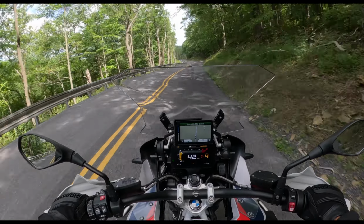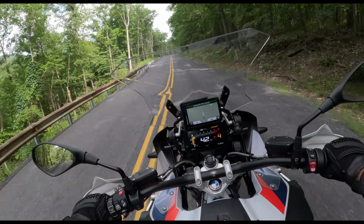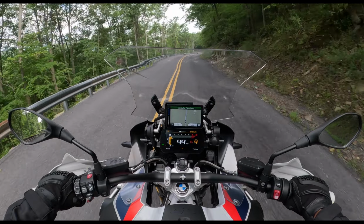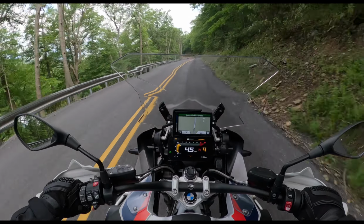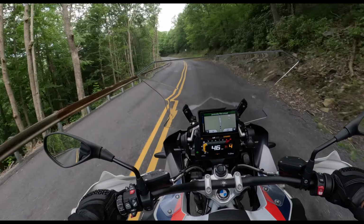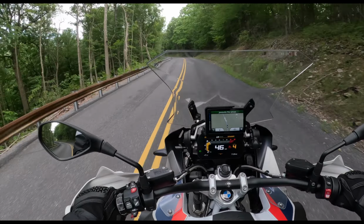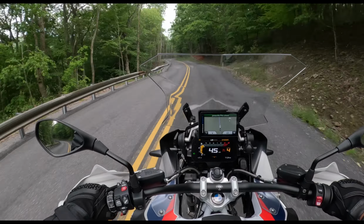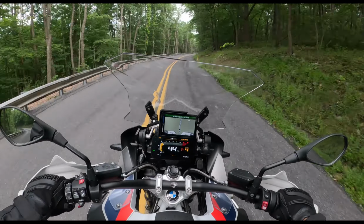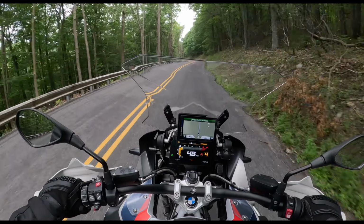Again, when I'm not saying anything, I'm just deep in thought. And what's at the top of my thought is how much I prefer the adventure style bike over the cruisers like the Harley and the Honda Goldwing. And you can see I'm not throwing this around the turns. I just like the seating position.